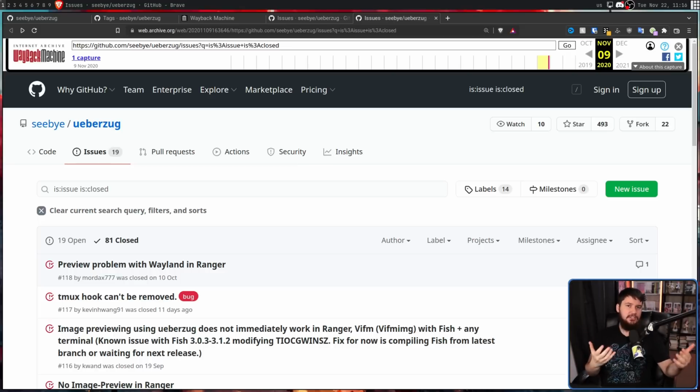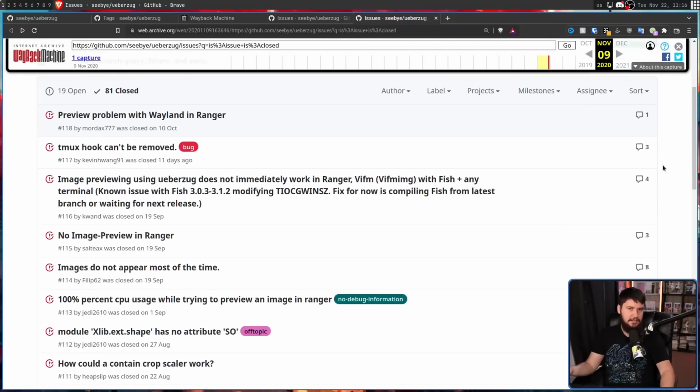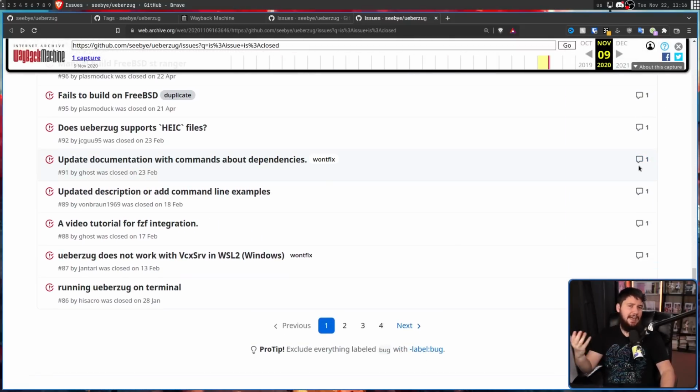the documentation is available. It's one thing if the documentation is lacking and maybe that can be improved, but when it is clearly laid out what you need to do and you just didn't read it, this is not the place to go. And there's a lot of issues in here that sort of fit into that category.